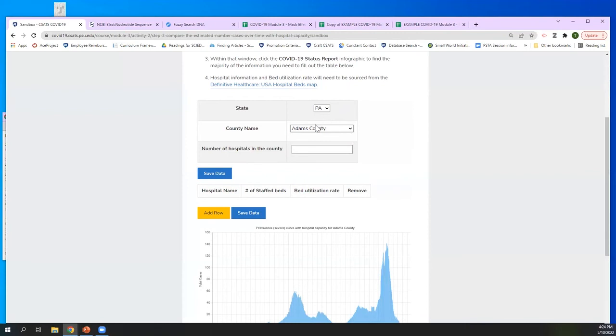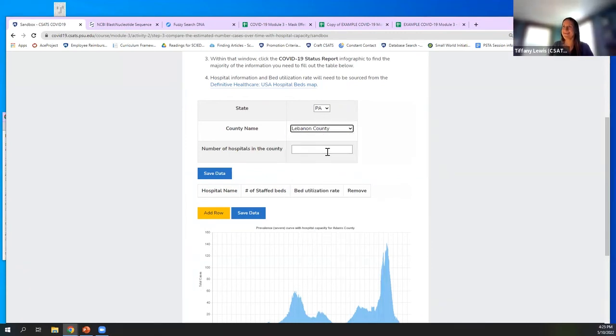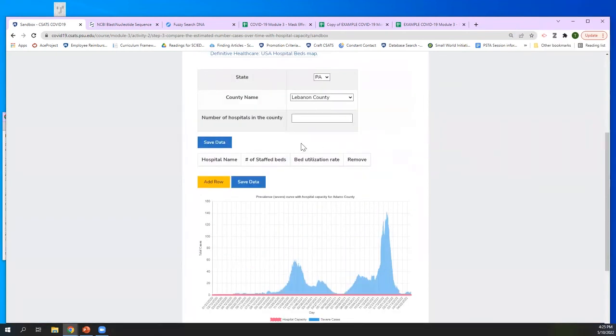Lebanon County. I was going to say bonus points for outside of Pennsylvania. Do you know how many hospitals there are in Lebanon County? There would be 2.